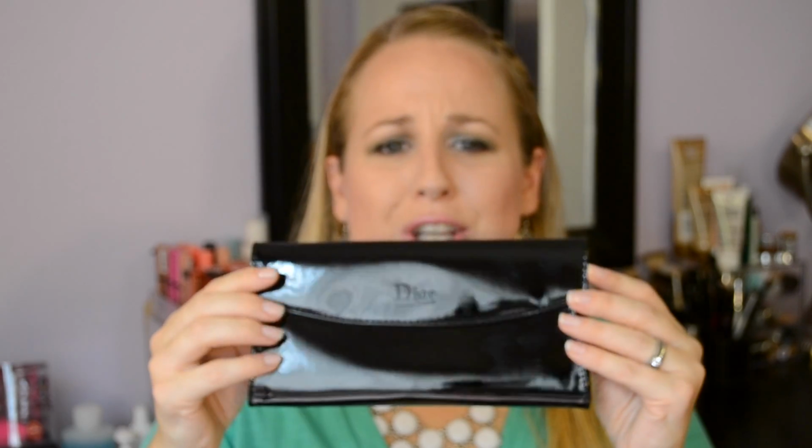It is this cute, cute black patent Dior bag. It just kind of magnetic closes. And it's a pretty good size, you know, for a night out and stuff. And it's cute. It says Dior. So I was really excited about that.